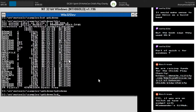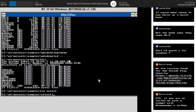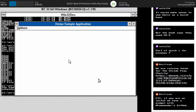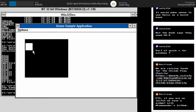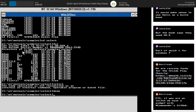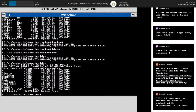Alright, so let's take a look here. What do we want? Let's look at select. I have no idea what select is. Demo select application. Oh, it literally is selecting stuff. Yeah, okay, fair enough. It looks like it's just a demonstration of shared libraries. Okay, I can live with that.